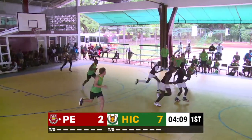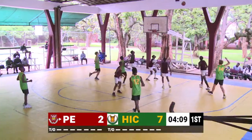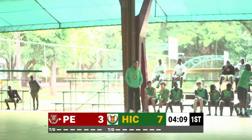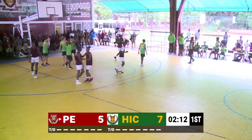Second free throw missed. HIS tries to attack in transition. Like I said, both teams are just doing early offense. A wild attempt by HIS there. PE is trying their early offense as well. Rebound there. Rebound by PE again. No point.